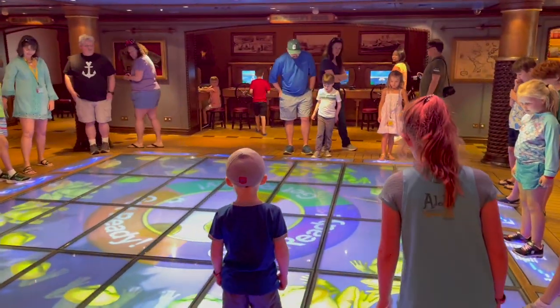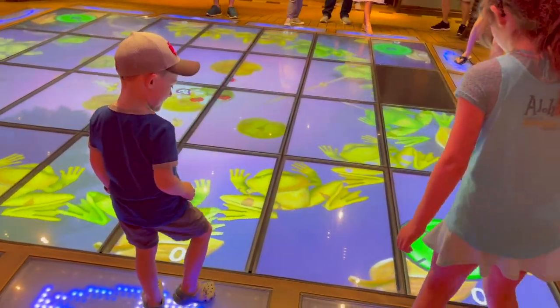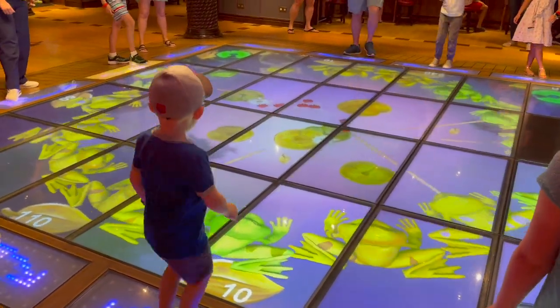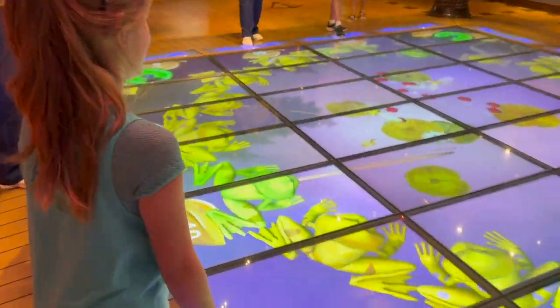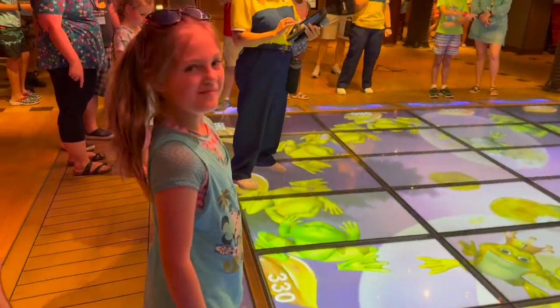Get ready, little froggies. Catch them flies! Oh, this is so cool. That's awesome!